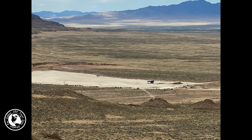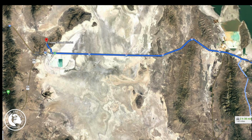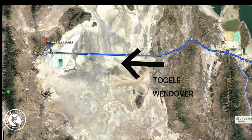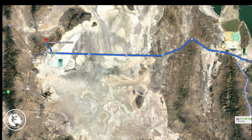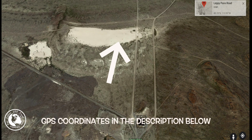Getting to the Silver Island Mountain is very easy. From I-15, take I-80 west toward Tooele, yes, that's how you say that, and Wendover. Take exit 4 and follow Leppy Pass Road. We left our motorhome in the parking lot of this concrete building for a few minutes and scouted out where we wanted to camp, looking for the best ways in and out.